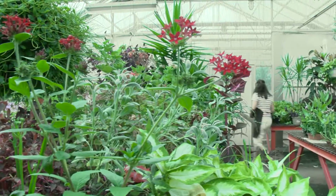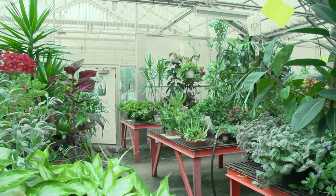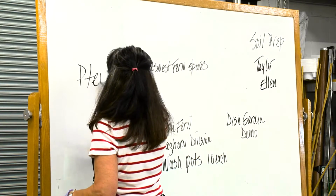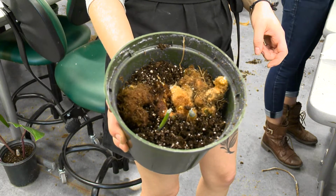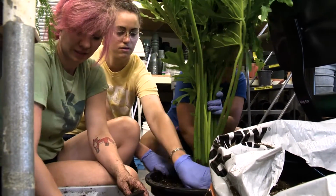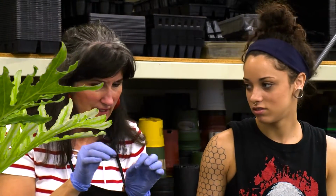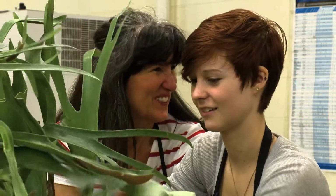We use the greenhouse here on campus because of our houseplant class. We grow the houseplants. So students learn how to propagate, how to take care of plants. They learn all the names of them. They learn about pests, diseases. So once they leave the program, they're very confident in growing plants because they take these plants home and they get so excited because they come back and tell me, oh, my spider plant's this big, and it's really a confidence booster.